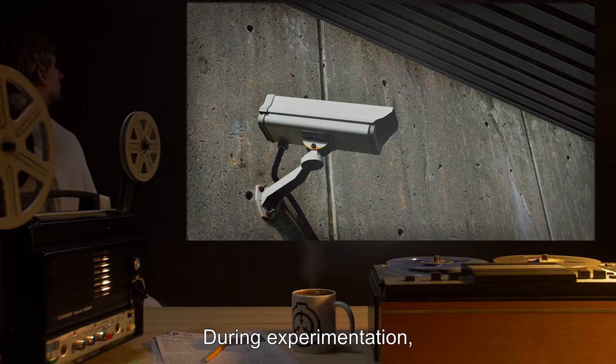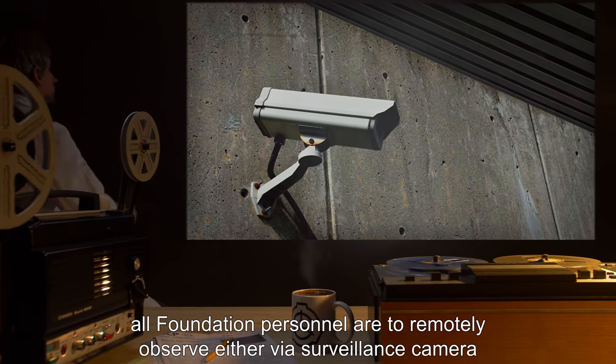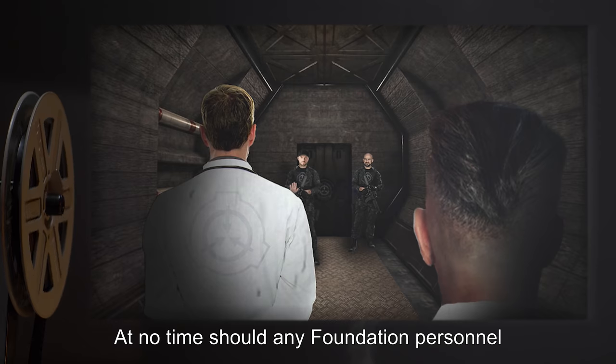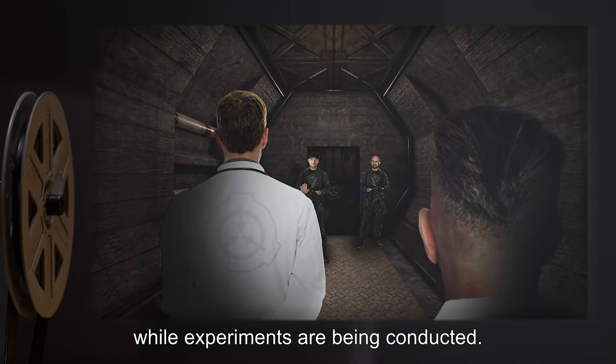During experimentation, all Foundation personnel are to remotely observe either via surveillance camera or adjacent observation room behind a secure plexiglass window. At no time should any Foundation personnel enter the experimentation room while experiments are being conducted.